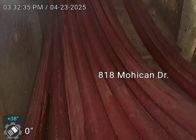You don't want all that extra weight. Cars passing by will eventually collapse it. But the rest of the line looked good structurally. Didn't see a whole lot of roots or anything. The connections all looked good, and the cast iron looked like it was flowing freely. So that'll end the inspection at 818 Mohican Drive in Loveland, Ohio.